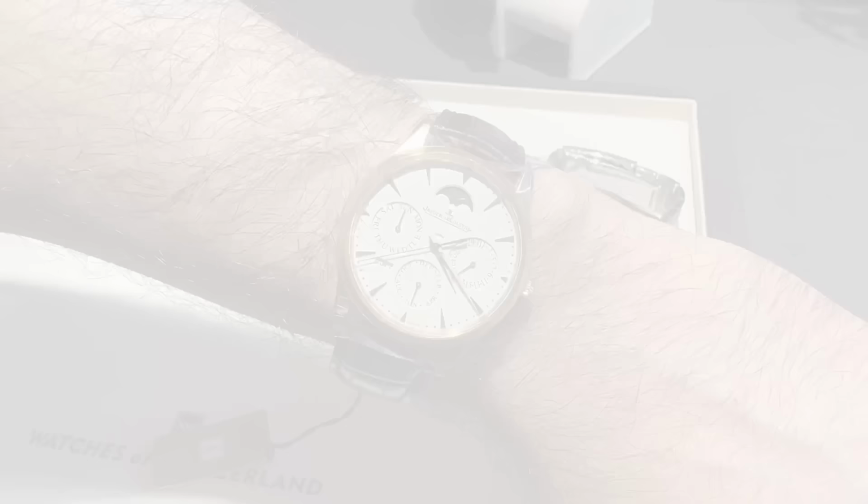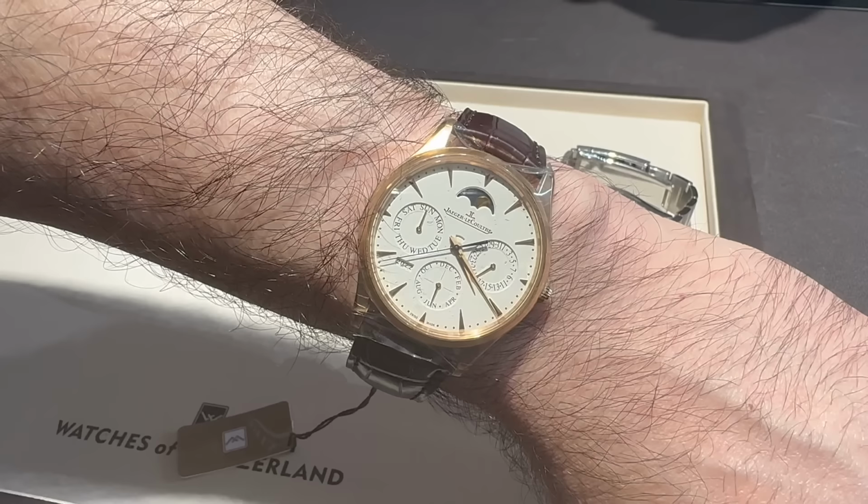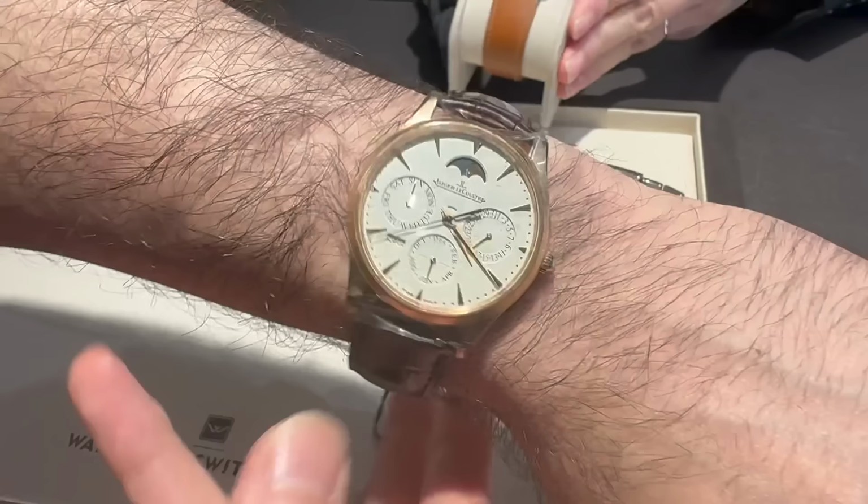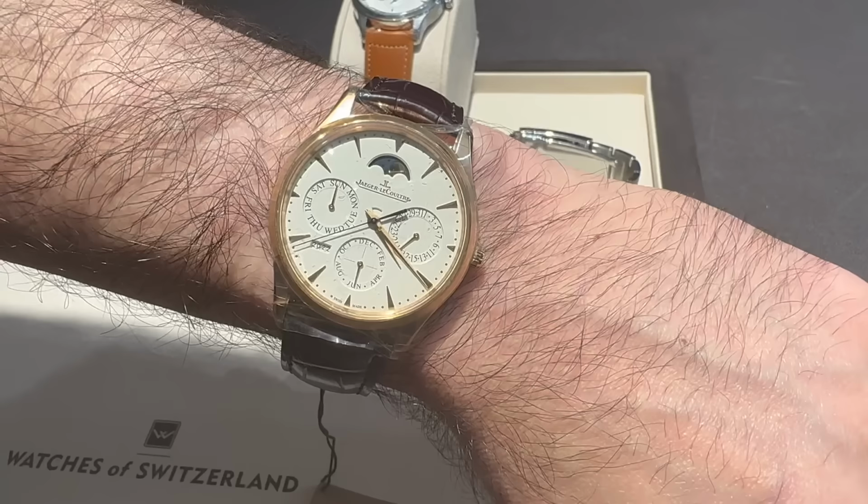So this is the JLC perpetual calendar from the Master Ultra Thin line. This is a beautiful watch. It's in gold, and it's got an alligator strap. I mean, this is pretty much their iconic dress watch, this one here. This was actually made famous by the movie Doctor Strange, but that's not why I like it. It's just a beautiful watch. It is a beautiful watch.